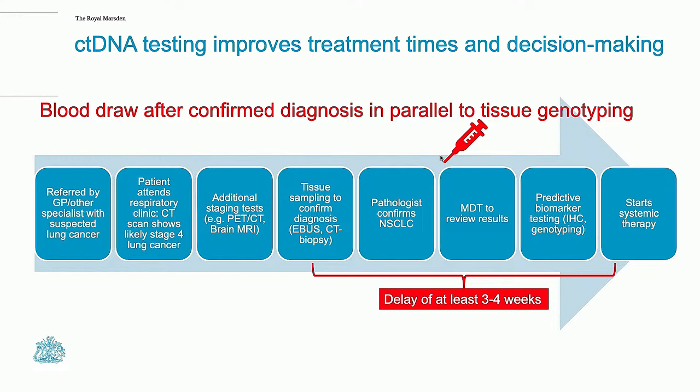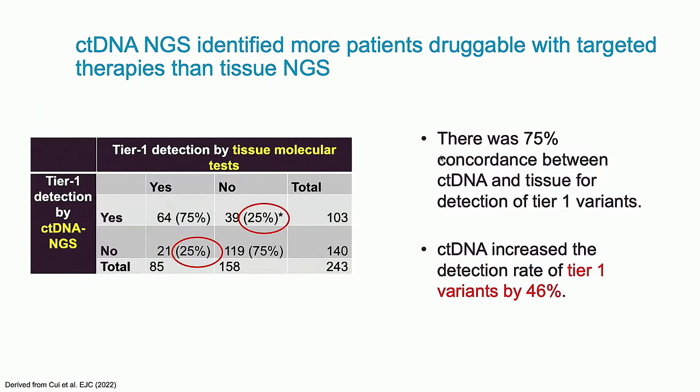But what would happen if we implemented a blood draw at the same time as we were doing the genetic testing of the tumour material, to look for the DNA of the tumour in the blood? Wouldn't that speed things up? Wouldn't that tell us what's going on in more detail? Well, we've done this in our institution. We evaluated just under 250 patients that were coming through the doors, and we published our results. And what we found is that there's extremely good concordance between the genetic alterations in the blood and the tumour. But ctDNA analysis identified 25% more genetic alterations in blood than were found in the tumour.